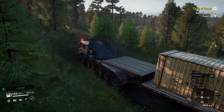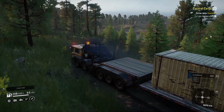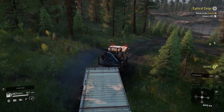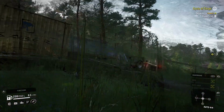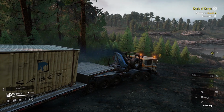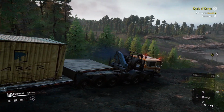See, no problems, to be fair. Not a single problem we've had with this truck. I mean, I know I keep saying it's just the ground clearance, but that's just one of those things, unfortunately. Not all trucks will have a lift. But to be fair, other than that, this is a great truck. Definitely a great truck.